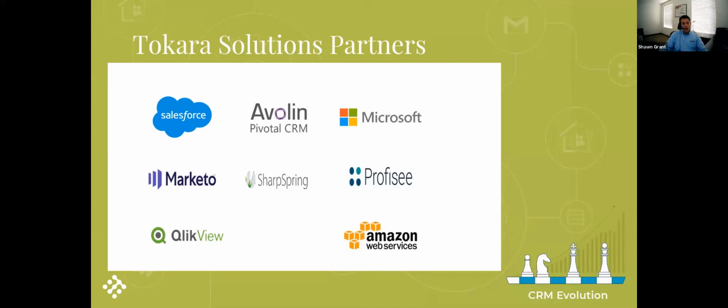We're always looking at other partnerships as well. If there's a third-party app out there a customer wants us to build integration to, we look at partnering with that if it makes sense and other customers have interest. So that's how we kind of determine who's our partners. But this is the core that we're really focused on today.